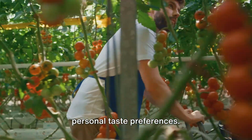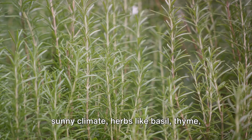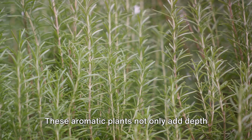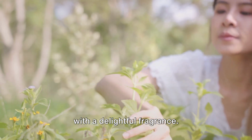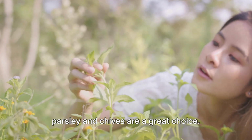personal taste preferences. If you live in a region with a warm and sunny climate, herbs like basil, thyme, and rosemary will thrive in your garden. These aromatic plants not only add depth to your dishes but also fill your garden with a delightful fragrance. In cooler climates, hardy herbs like parsley and chives are a great choice.